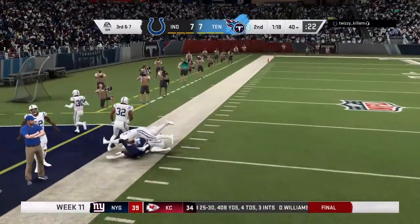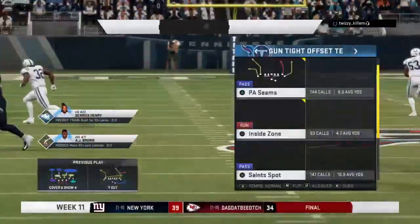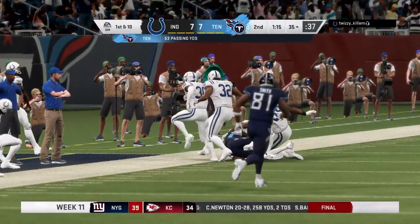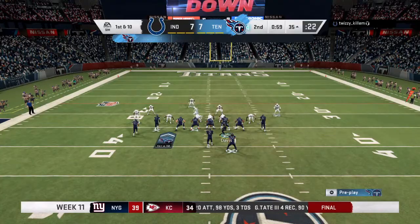He gets it to Brown, complete. And he's going to get this down to the 35-yard line. A good pickup there, 26 yards. Ball up to the 35 now as they come up on 1st and 10.